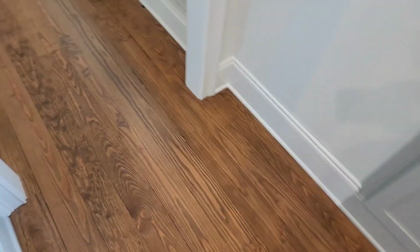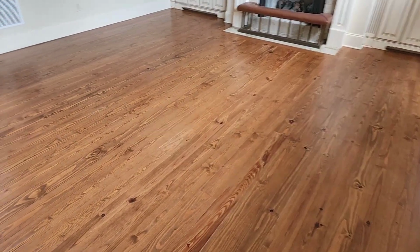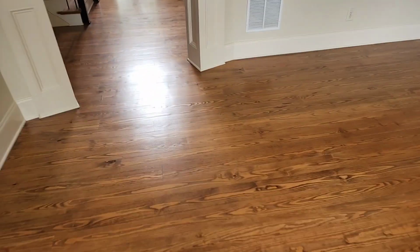So, all right, guys, that's going to do it. And I'm going to get ready to put this second coat down. And then after this, I've got to go do my last estimate. I've booked like 4 estimates since I've been here. Oh man, all I can say, guys, is it's a blessing.